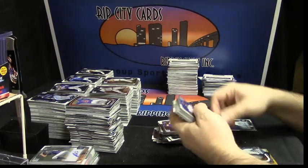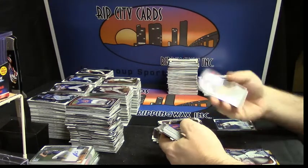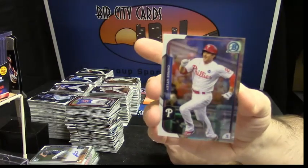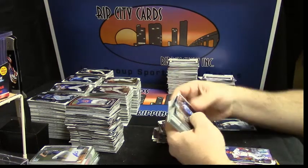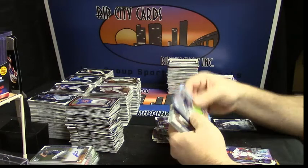Damn, these mini ones just jumping out. Nick Gordon, mini for the Twins. This is going to be a refractor. 424-499, Chase Utley of the Phillies. So there, I mean, there's one refractor already. Nick Gordon.